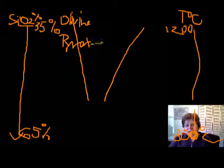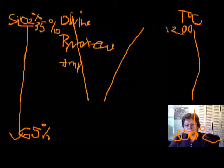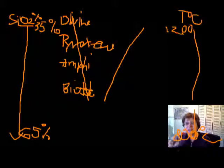Remember, it's an iron magnesium silicate with chain silicate structure. So now you would know which one is going to be the next one on this branch. Yes, it's the amphibole. I'm just saying amphi, but it's amphibole. And then the very last one is going to be biotite. If you remember, the biotite is an iron magnesium rich sheet silicate. Amphibole is an iron magnesium rich double chain silicate.